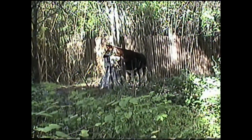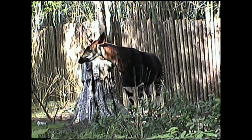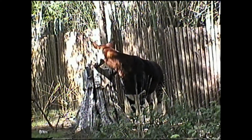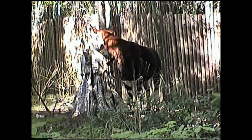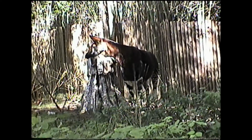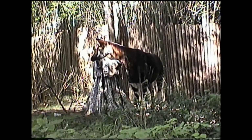Gold deer. You like? He's shy. Yeah. He's a big boy. I want to see the resemblance.